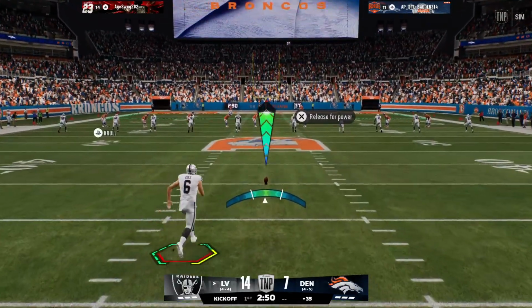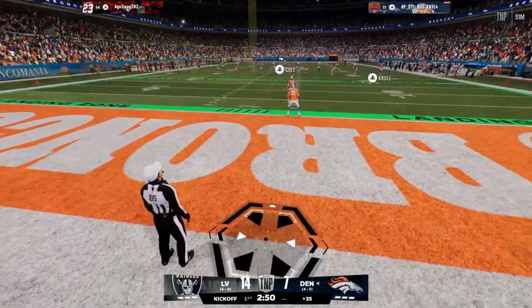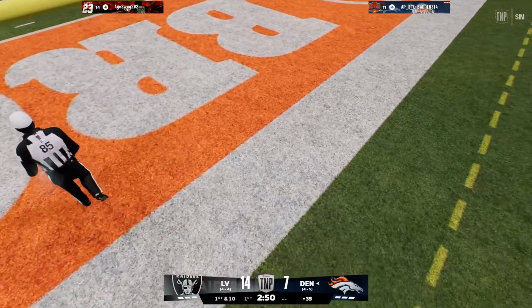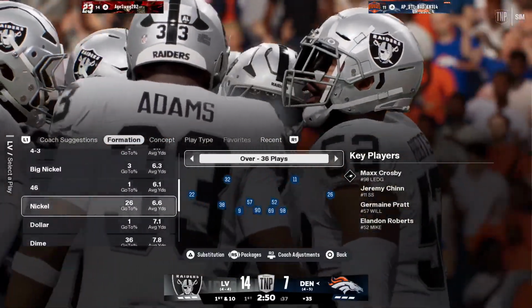On as the Raider kickoff unit now as they will send this one away. And that'll be a little too hot to handle as it will skip through the end zone for a touchback here. On the 35-yard line.